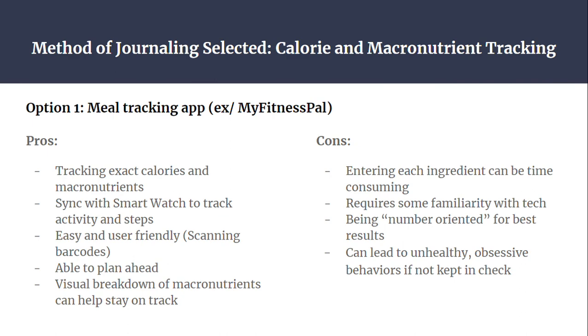Okay, so the first one here, method of journaling selected. Basically, you got to choose which one you want to do. There's calorie and macronutrient tracking, which is going to be our primary one. That's going to be on MyFitnessPal or any other calorie tracking app that you want to use. You will need to share that information with your coach. On MyFitnessPal, you can easily find me and add me as a friend. I think my username is Josh Toman, all one word, no spaces between my first and last name. Otherwise, you can screenshot that stuff. If you journal in any other sort of way, you've got to be able to share that with me.